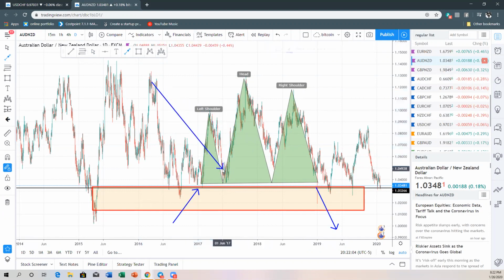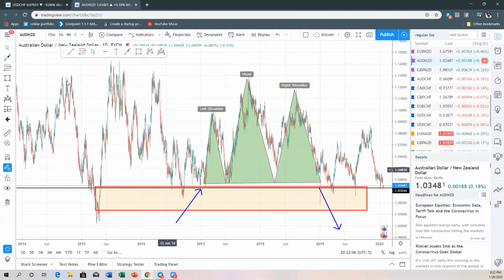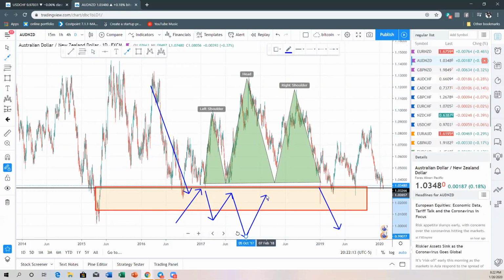Now, if it came from the bottom and did it, or if price came this way and then made the head and shoulders down here like this, then that'd be fine. But the fact that it came from the opposite direction and going the same direction, yeah, it's not. It ain't legit.